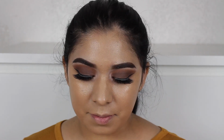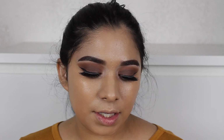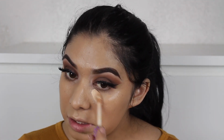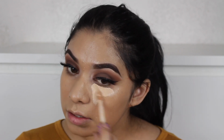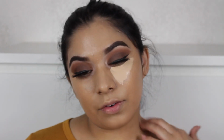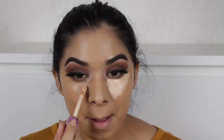So for concealer, I am going to go in with my Tarte Shape Tape. I have a few videos I want to do of the new products I got at IMAX, so that's why I haven't incorporated it in any of my videos yet, because I want to do a full day of first impressions just to see how it all wears. So right now I'm just using products that I know work for my skin, work for my face at least.